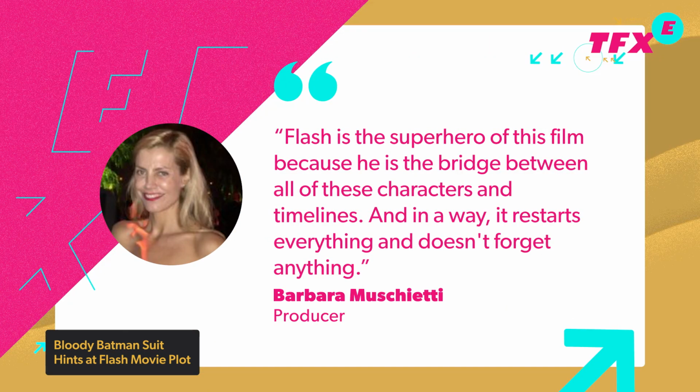Now, this Flash movie has apparently taken some inspiration from the classic DC Flashpoint story arc, with producer Barbara Muschietti saying it'll bridge the gap between the DCEU timelines and possibly restart everything in the overall timeline. Last year during a virtual Q&A session at DC Fandom, Muschietti said, quote, "Flash is the superhero of this film because he is the bridge between all of these characters and timelines. And in a way, it restarts everything and doesn't forget anything."